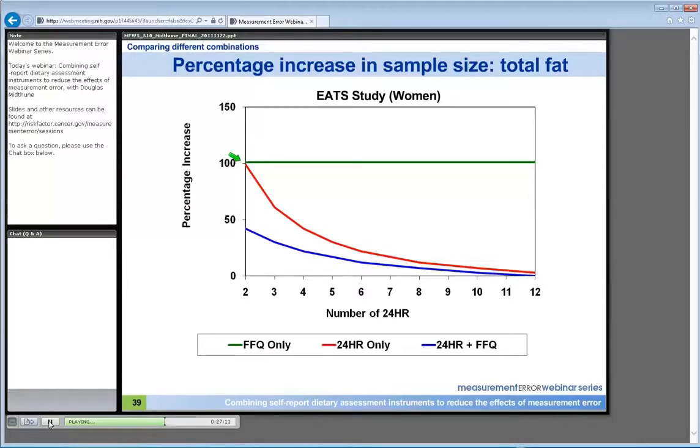I said earlier that we're not going to explicitly consider cost of each study design, but this is a plot that would be useful when you're actually considering the cost. In this case, a single FFQ would require about twice the sample size as the design that combines the FFQ and 12 24-hour recalls. Depending on the cost of administering the 12 24-hour recalls, the larger sample size may or may not be cost effective.